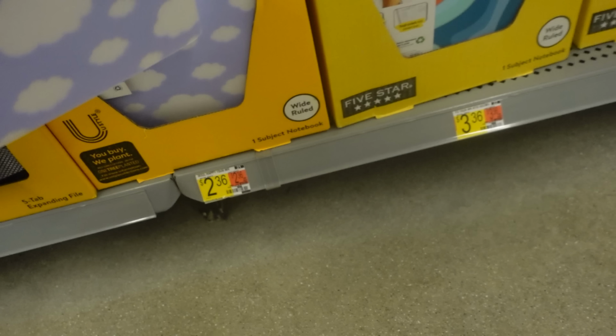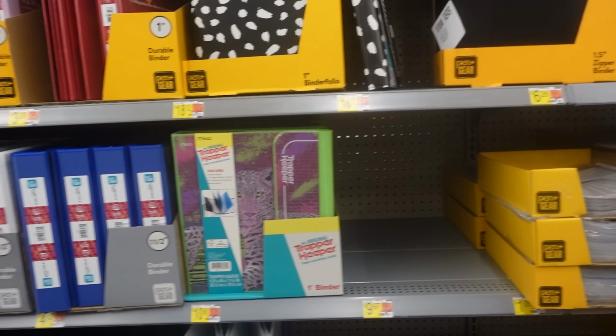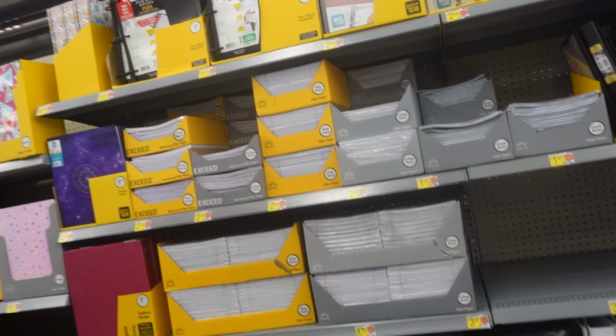And they have some binders, just regular ones. And they have a lot of colored binders, but they also have ones with patterns. And they have this kind of binder that's also a pencil case. That's nice. And over here, they have the folders. Oh, that binder's kind of cute with the little rainbows.